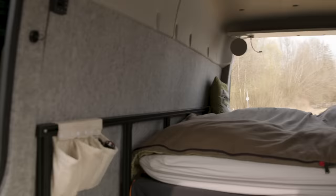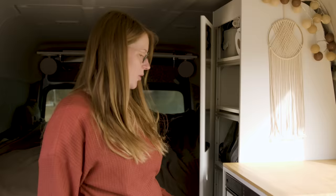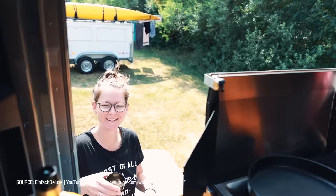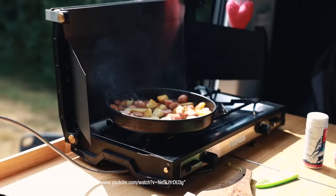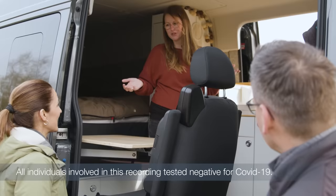So this is our bedroom with a queen-size bed, and it's very comfortable. Of course, we have a cupboard to put all our stuff, what we need. We have a fridge, of course. This is our kitchen where we can also cook. So you've got a stove as well. Yes, of course. But we don't like it fixed in, so we can put it inside and take it outside. But we also love to cook on fire.